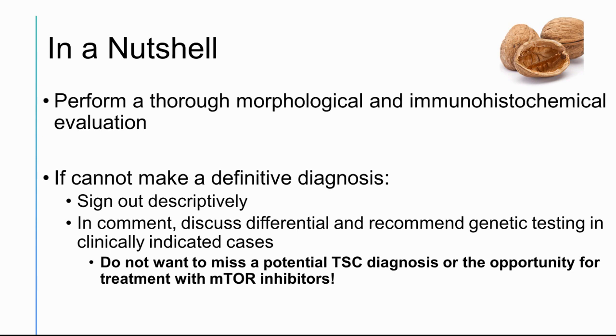The main thing, the bottom line, is that we do not want to miss a potential tuberous sclerosis diagnosis or the opportunity for treatment with mTOR inhibitors. So that's what we definitely want to make sure to emphasize to the clinical team.